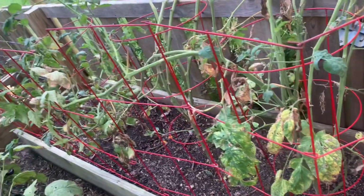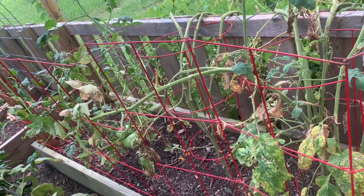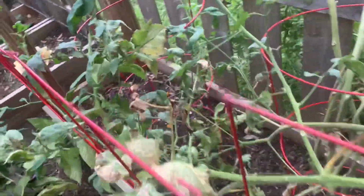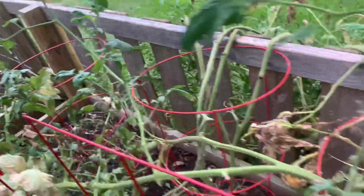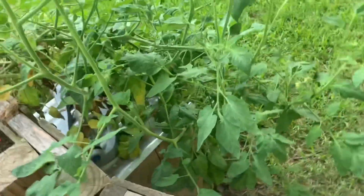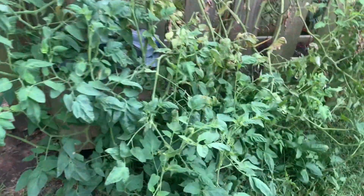This is what my tomatoes look like right now. They're horrible. I think it is due to so much rain. They just need a dry out period before they get watered again. And all the leaves started turning yellow and brown, so I cut a bunch out. But the new growth has formed over the fence and has seemed to do better. But the green tomatoes that are on the vines are not changing.